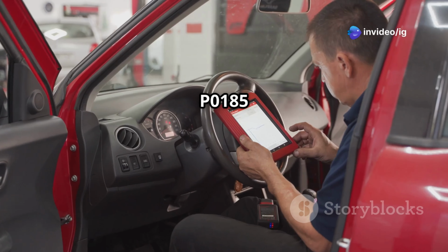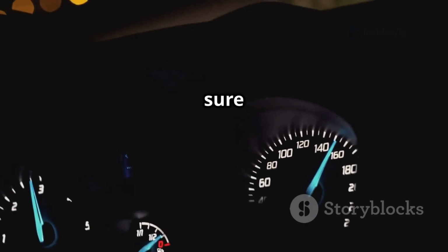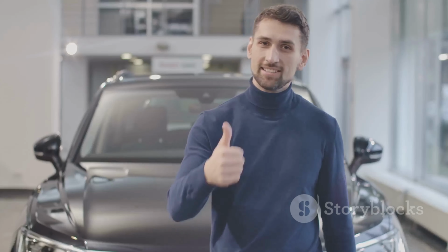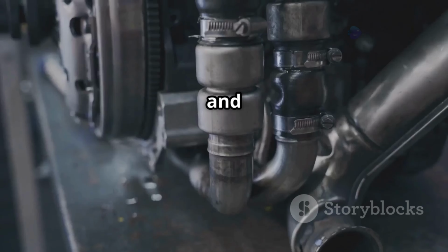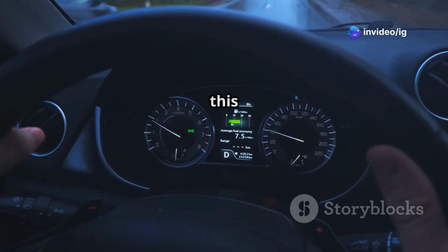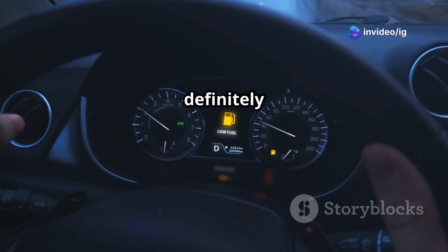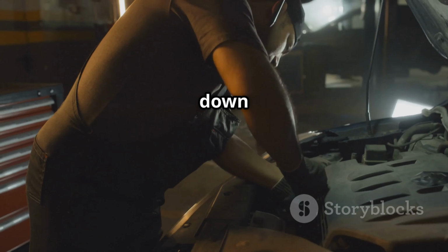Clear the P0185 code with an OBD2 scanner, and drive for a few miles to make sure the issue is actually resolved. And that's how you fix P0185 and make sure your fuel system is working the way it should. Fixing this issue will definitely help improve your fuel economy and prevent potential engine problems down the road.